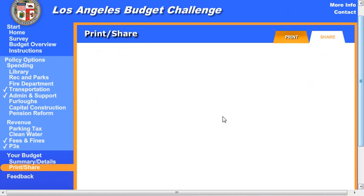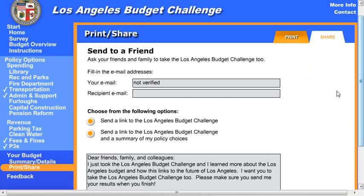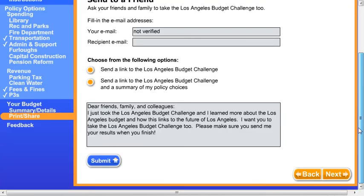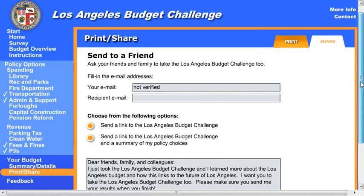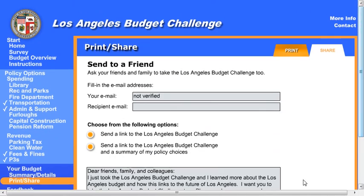Let's see, sharing should probably get you to an email feature. Sometimes it might actually be nice to have an option to post that on social media, share it with your friends on Facebook, on Twitter, that kind of stuff. That seems to be missing at this point.